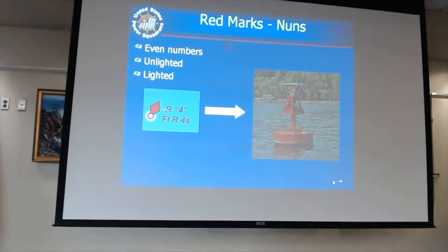Here's the proper notation. It's red, the four in quotes, and then they'll tell you the flashing light pattern. FLR for F4S, meaning it flashes red every 4 seconds. And again, the flashing patterns will vary.